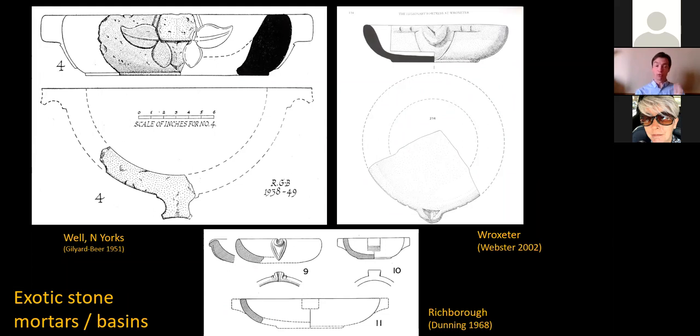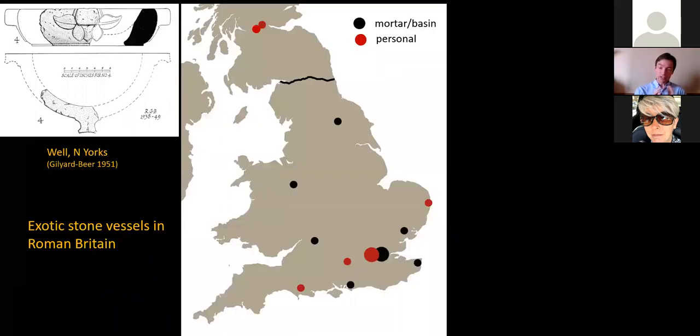We don't yet know, for example, where the stone used for this basin from Well in North Yorkshire came from. But these fit in, it seems, the habit of importing spectacular stone, most likely in this case for the bathhouse or for bathing or personal grooming. They're rare. I wouldn't claim this map is anything like comprehensive, but it gives an idea with the black dots of where mortars and basins are coming from, mostly in the civilian zone in the south, with a scattering to the north, but also more personal items, the red dots.